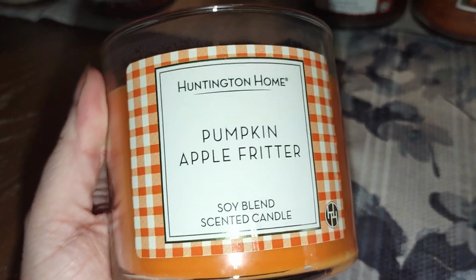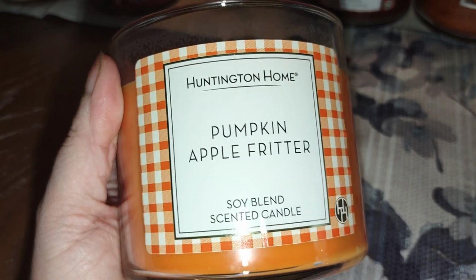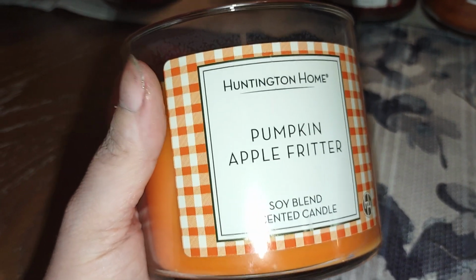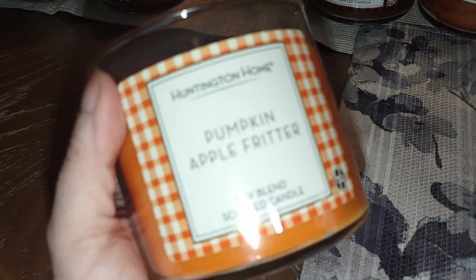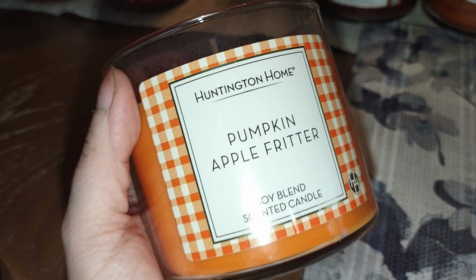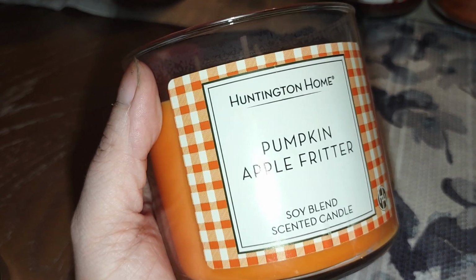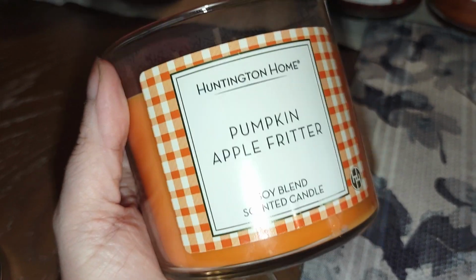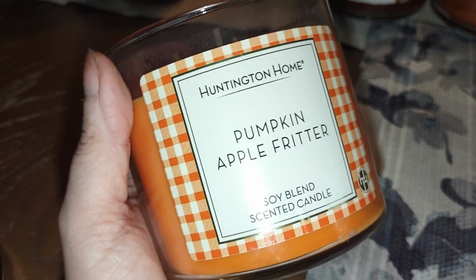So I definitely feel like you get that pumpkin apple smell in there. You get a super sweet twist, almost like, I keep wanting to say cream cheese frosting. Do I get donut smells? No. I get a super strong pumpkin apple smell with just a smidge, and I mean a smidge, of cream cheese icing.